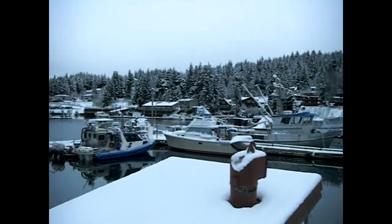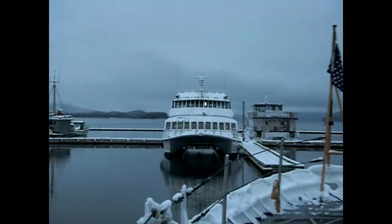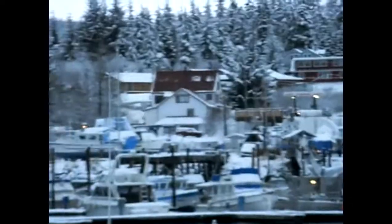Yep, that concludes our tour. Actually, here, let me have the camera and I'll zoom in on the office real quick and show you where our office is. This is Auk Bay right here. So all our boats that moor up around us. Got a couple of tour boats right there. A couple of sport fishing, personally owned boats, fishing boats, every kind of boat you can think of. That building right up there is D Hart's, the gas station.